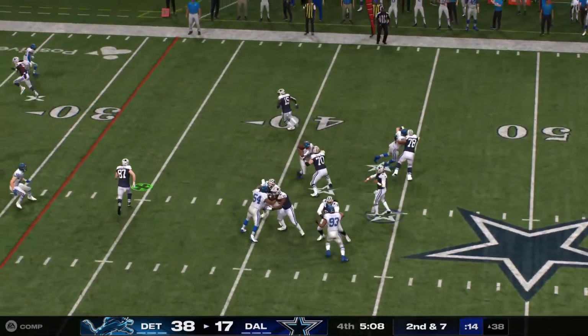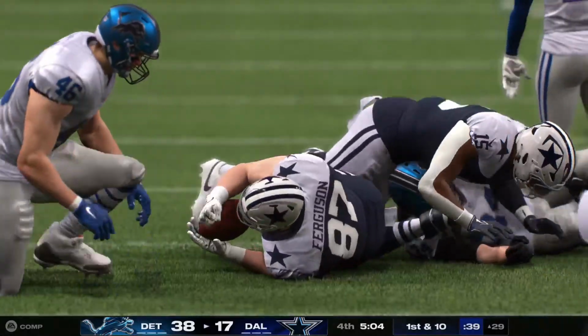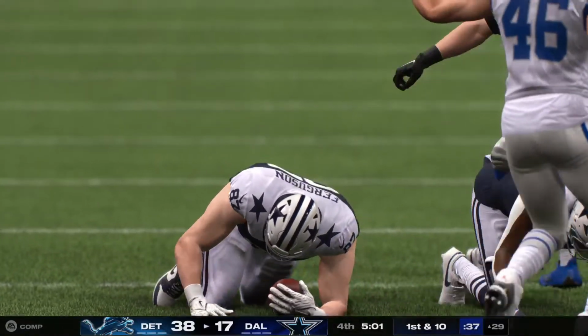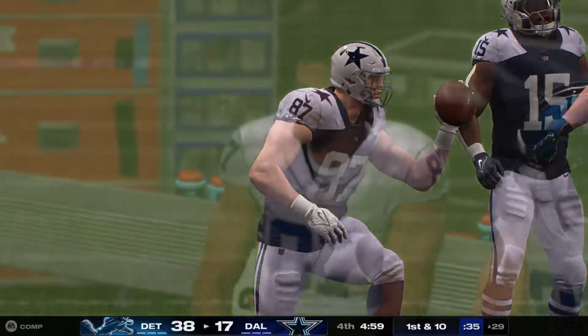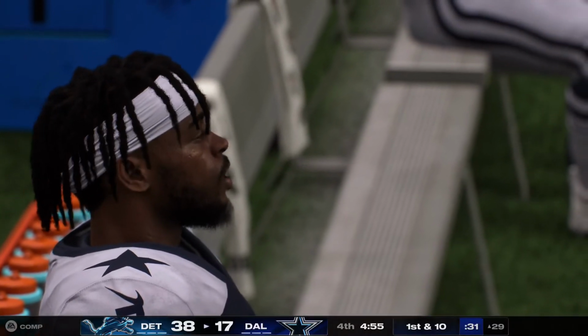They'll throw again. Prescott. A short one there taken in by Ferguson. And it's going to be another first down as they'll get him to the ground at the Lions' 29-yard line. Give him 10 yards on that one, and that'll earn him a fresh set of downs.